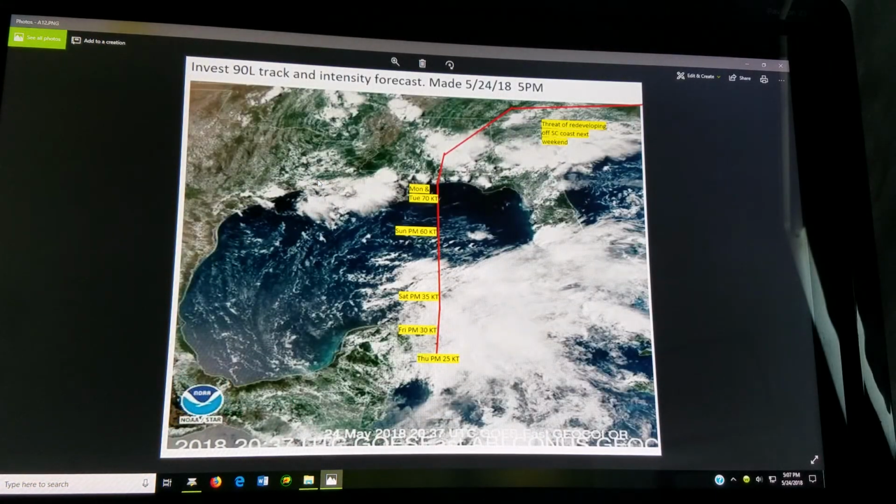Now, here is my track that I have out for this. It's obviously tonight not named, it's a depression, or there's definitely winds of probably 25 knots. I think tomorrow night this could become a depression, and then I crank it up to 35 knots, 60 knots, 70 knots, and then you can see I bring it in over the weekend, and then the threat of this developing off the South Carolina coast late next week into next weekend.